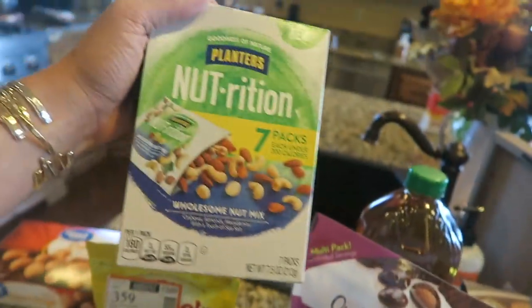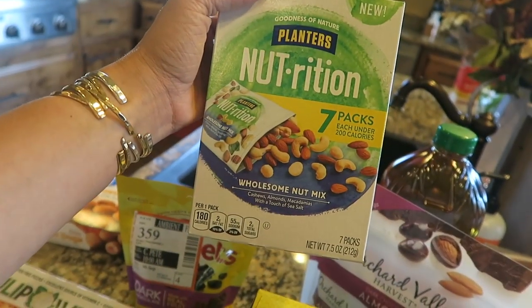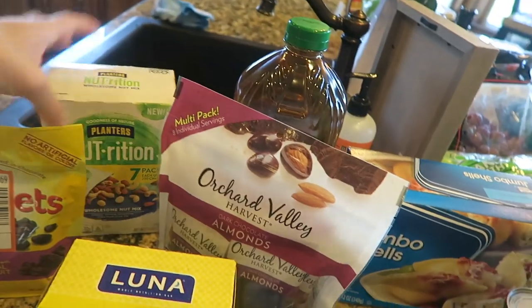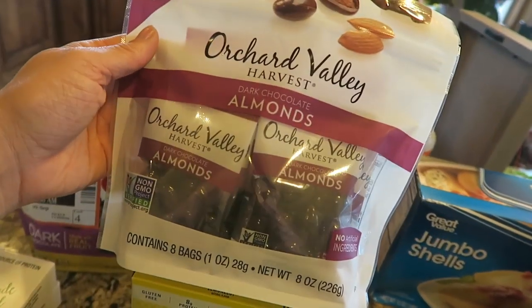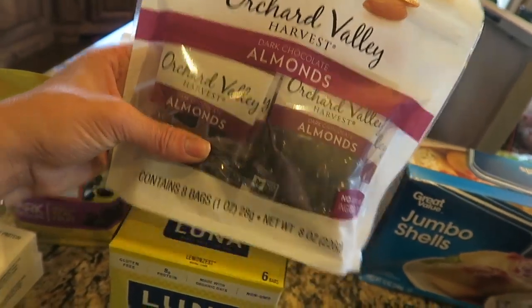So I got these little nut packs too, and then I can take these on the go with me. So those will be great. I'm sure David will love these. And then I also got some chocolate ones. These are just dark chocolate covered almonds and they're in individual packages. So that'll be a good treat.